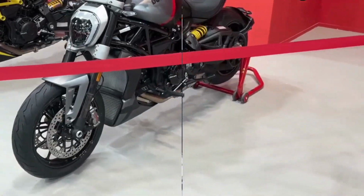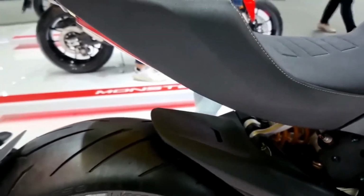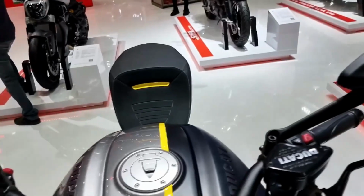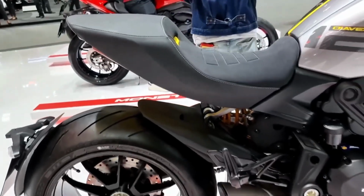The Diavel 1260S Black and Steel is characterized by an asymmetrical and refined graphics that combine glossy gray and matte black as the main colors, to which are added sporty touches in yellow, including the frame, the lower part of the tail, the dedicated seat badge and some details of the bike.